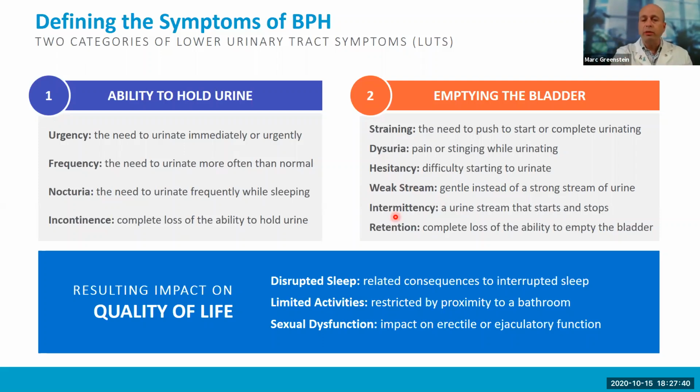And then of course we worry about the big one of urinary retention. In other words, one day you just can't pee. You stop peeing. You wake up, you're like, oh my God, I can't urinate at all. You're running into my office or you're heading into the emergency room.